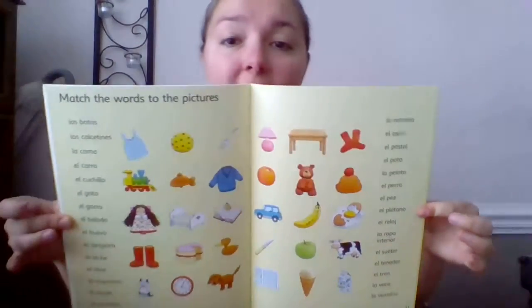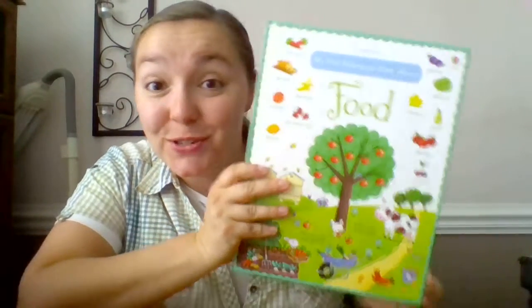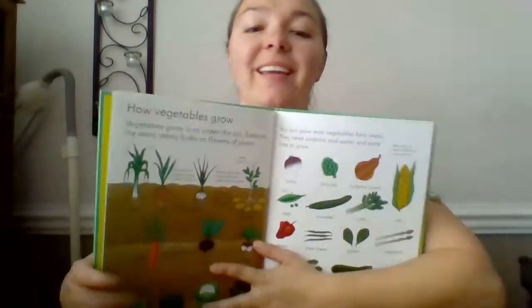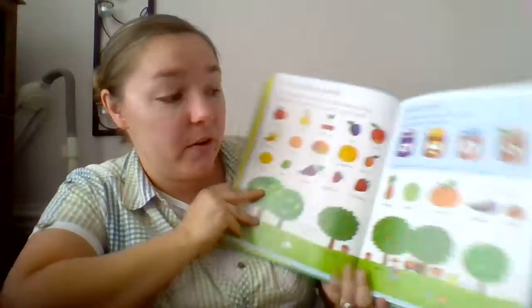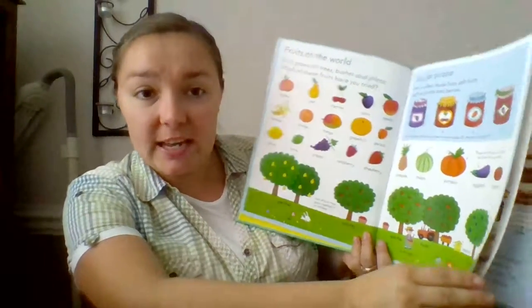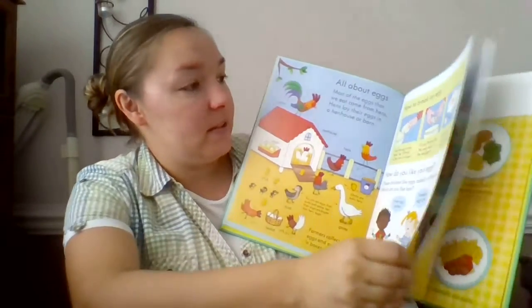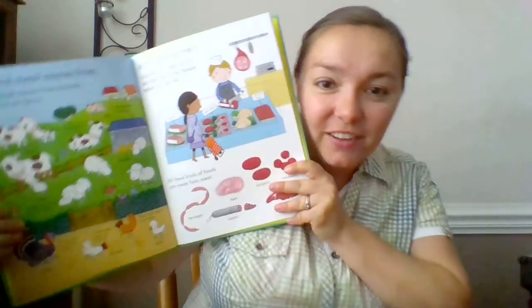Here's like a master list in the back. My reference book about food. This is so cool. This book is so neat. It goes through and offers a whole lot of different little tidbits and fun facts about the food that we eat and where it comes from, how it grows. There's a page in here about the different kinds of cuts of meat that you can get at the grocery store. Let's see what else. How to break an egg. That's really fun. Oh, here it is. Isn't that really fun?